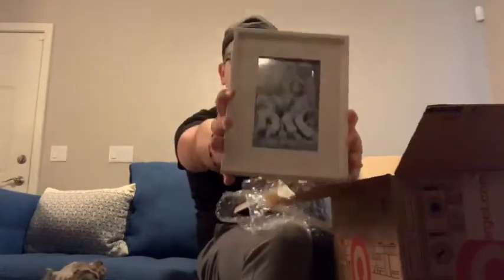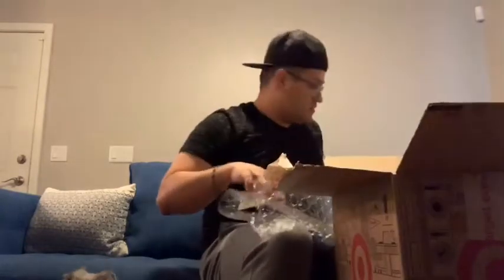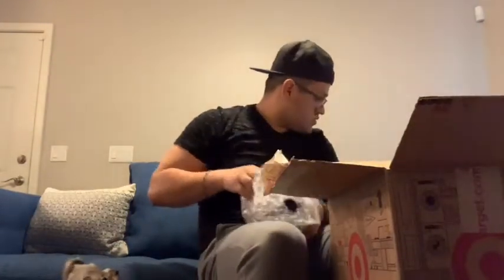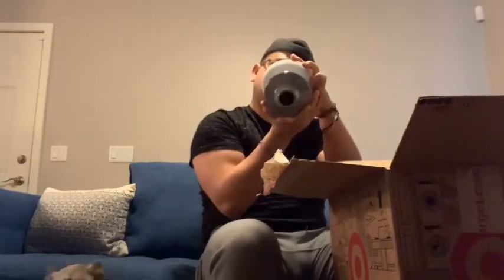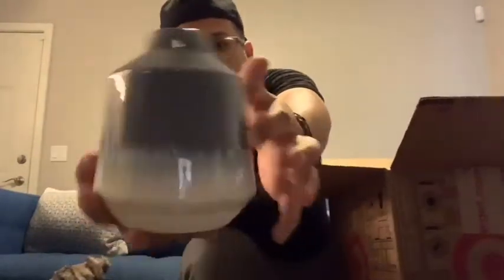Let's check that they're not damaged. Ooh, it goes with our entertainment center for the TV. I like it. And then we always get the matching. Ooh. This one is a blue vase. Super cute.